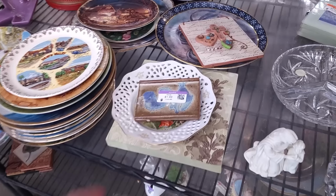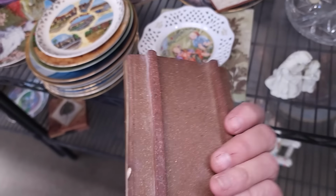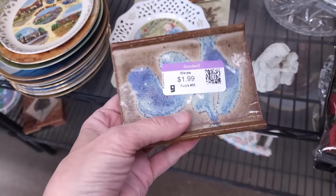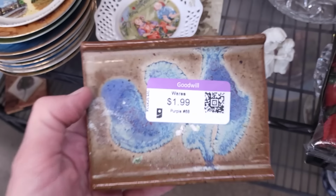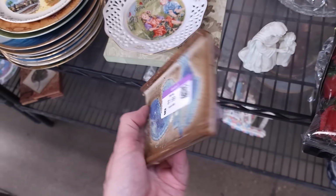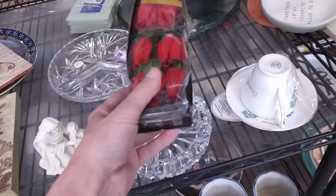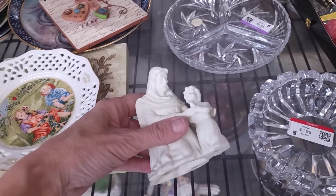Look at that. That looks like either a spoon rest or for a rolling pin or just a little trinket dish. But I think, well, now that I look at it, are they birds? I thought they were birds. Are they birds? I don't know if they're birds. But it's $2. I'm grabbing that. All right, let's see if there's anything else down here.